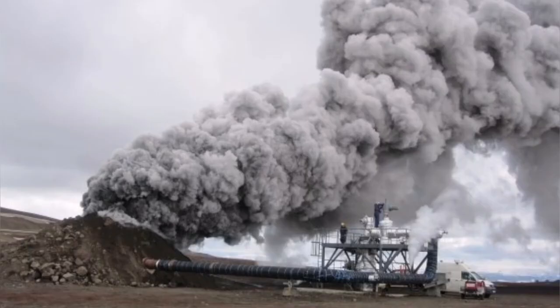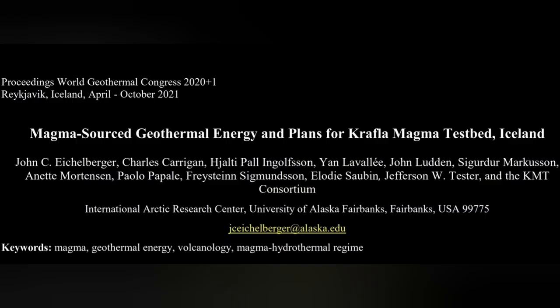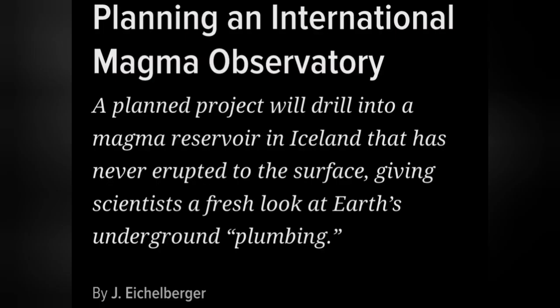The problem with using this kind of energy is the technical problems. We don't have enough material that can withstand this kind of temperature, 1000 degrees. Tungsten or titanium may be able to do that, the alloys and such things. There are papers published about it. There is even a website, and there are meetings and conferences for studying this case in Iceland, which is the best example. There are other cases in Hawaii and Kenya that we can also study.